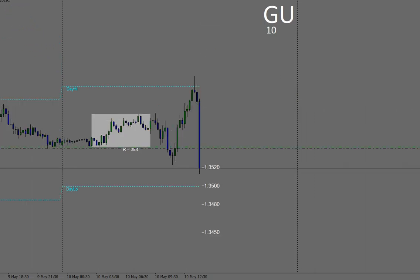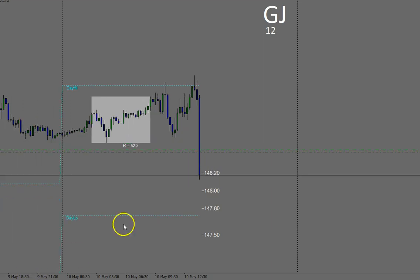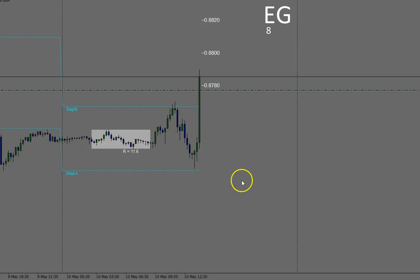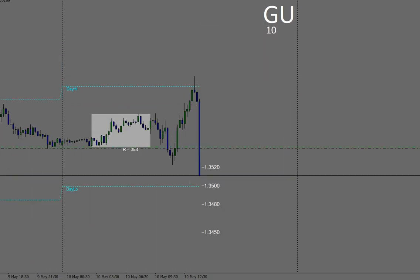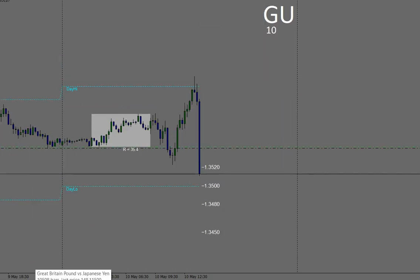Okay, back again. You can see these have started to move, and so now we've got this movement showing profit. I'm locking in break even on the GU. You can see that there. Locked in break even on the GJ, pound Japanese yen, and on the EG I've locked in break even. So whatever happens with these now, I'm not going to lose anything. Hopefully these will keep moving and I can keep moving my price stops down. Okay, I'll be back shortly. I'm going to pause for a moment and I'll be back very soon.